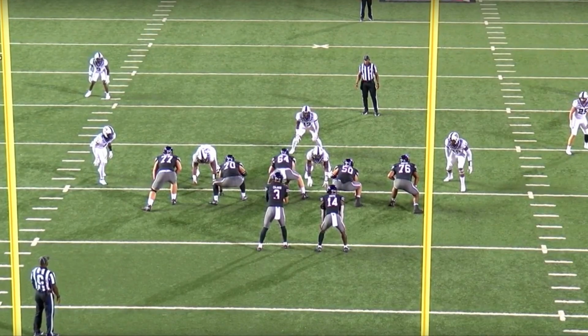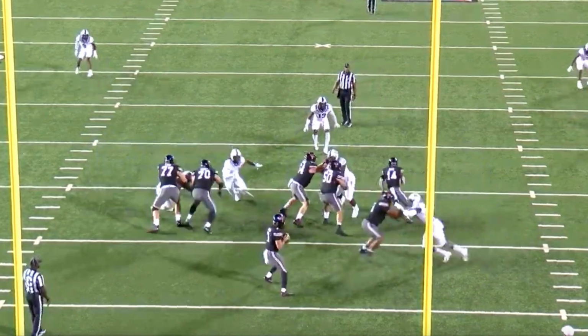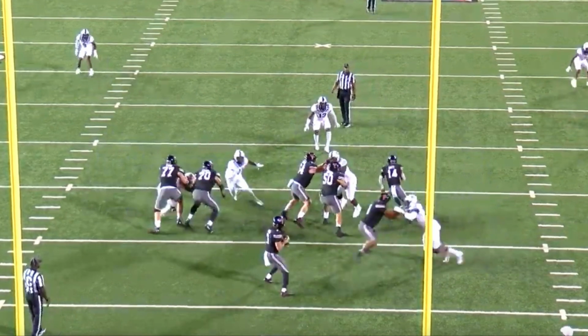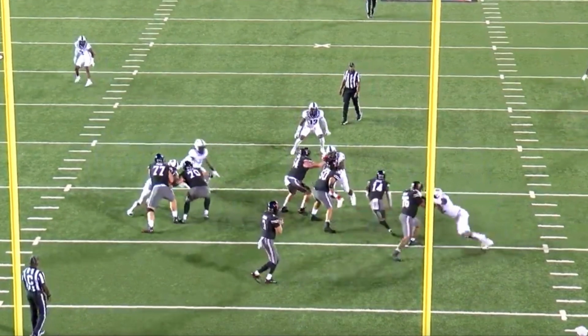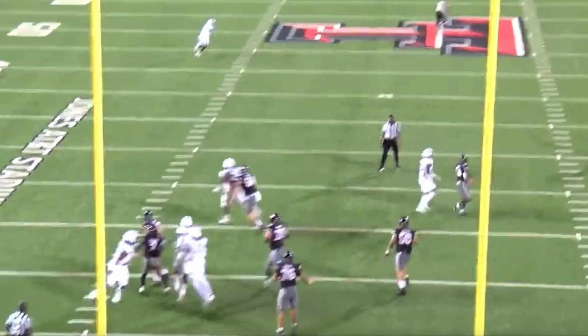And I love how he uses his hands. He's got long arms, and he does well to get those into the body. I mean, as we see right here, he's got those hands in. That right tackle is toast because Mathis uses those long arms to get into him first. And now the right tackle can't get his hands on him, and that's why he's getting pushed 2 yards back into the quarterback.